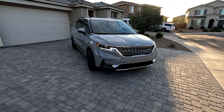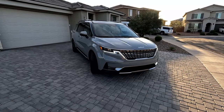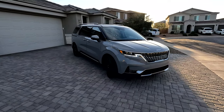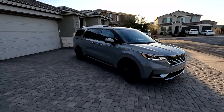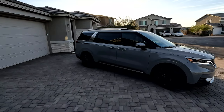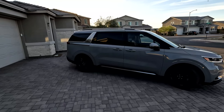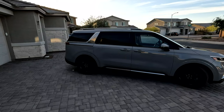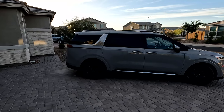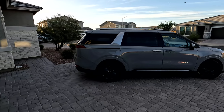Hopefully you guys enjoyed that cinematic. Now, let's start with some of the stats and figures on this 2024 Kia Carnival. This Carnival has a V6 pushing 290 horsepower and 262 pound-feet of torque. Transmission is an 8-speed automatic with a drivetrain of front-wheel drive. Curb weight is around 4,581 pounds, which is going to be pushing this Carnival from 0 to 60 in about 7 seconds. Your MPG is going to be sitting at 19 city, 26 highway with a combined average of 22. And then your gas tank size is 19 gallons.